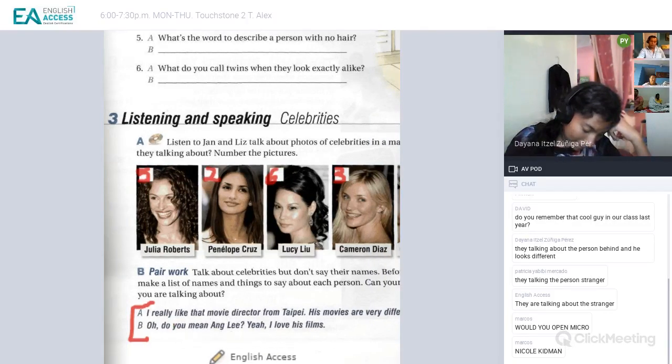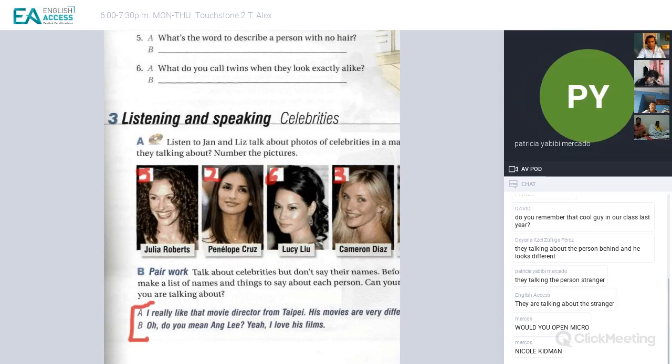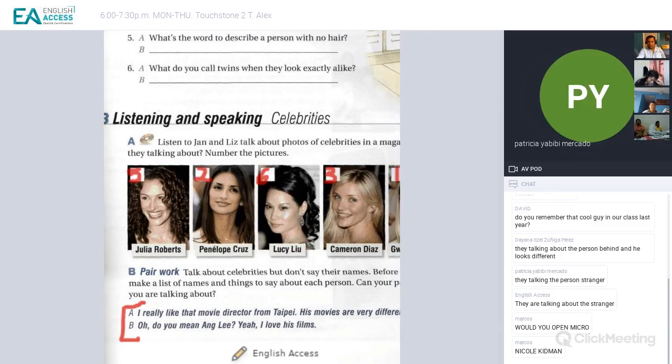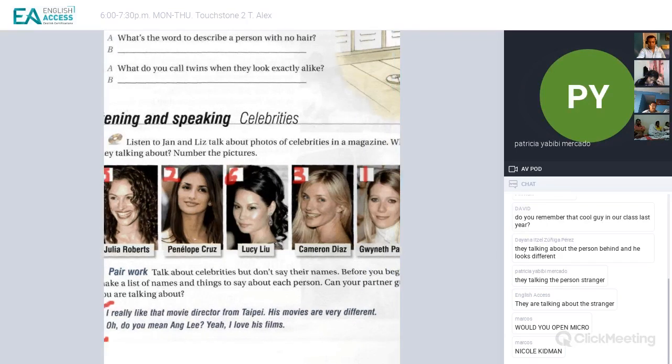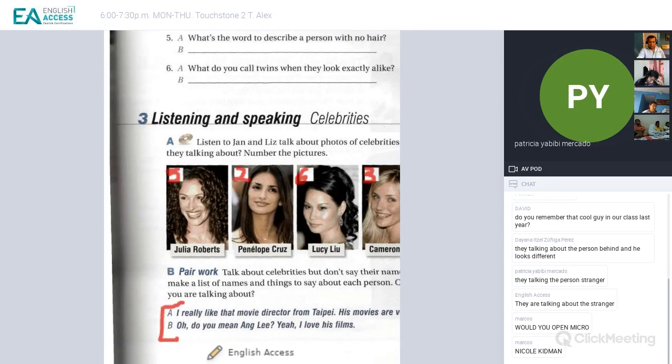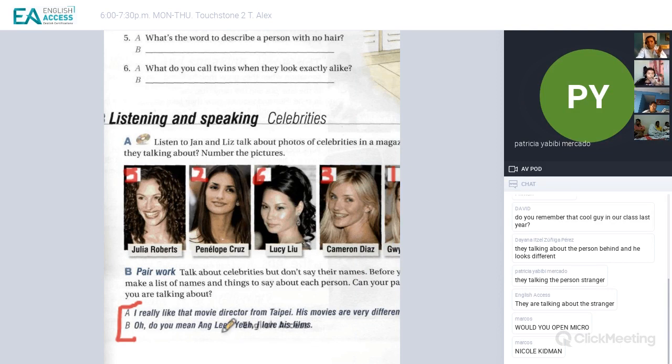I really like that movie director from Taipei. Mm-hmm. His movies are very different. Oh, do you mean Ang Lee? Yeah, I love his films, okay? So something like this, okay? You are going to say some information about the actor and we are going to guess, okay? All right, so we're going to use "do you mean" or "you mean," okay?